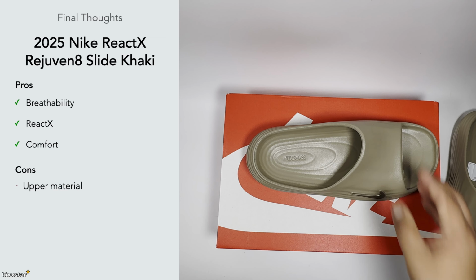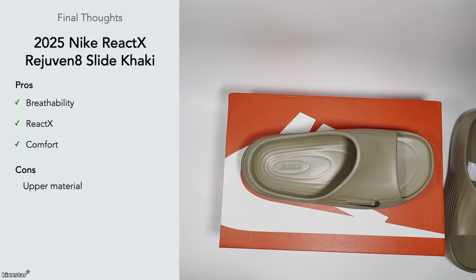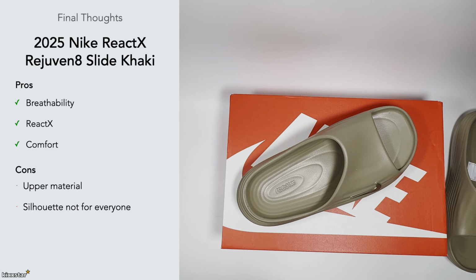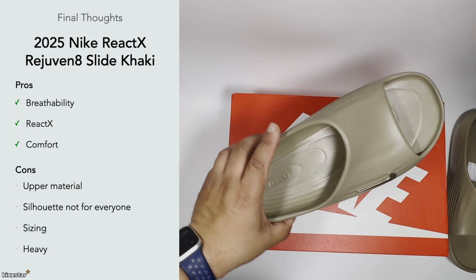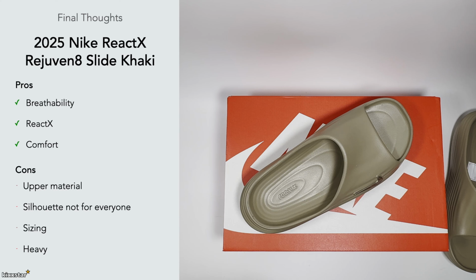And in terms of cons, just this cheap material up here on this upper, I don't find that to be great. And I guess slides are one of those things where it's subjective, but this might not be for everyone. And like I said with the sizing earlier, it could be a bit of an issue depending on how you feel about going up a size or going down a size. And they feel quite heavy on foot, even compared to a Yeezy slide. I find them a little bit on the heavy side.